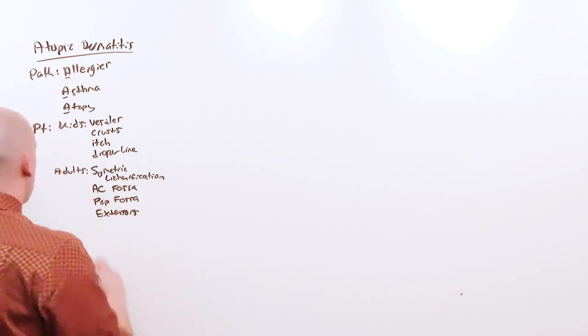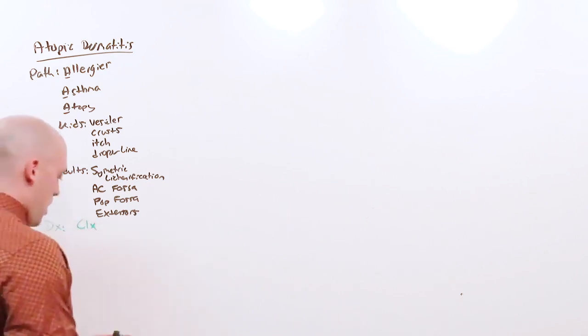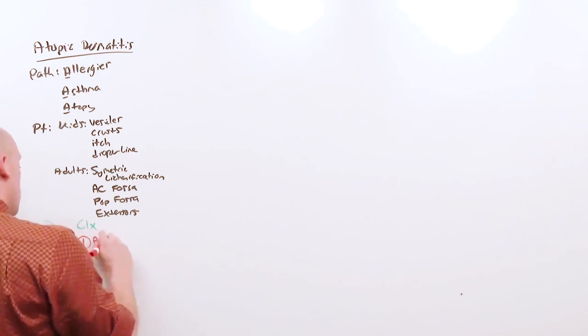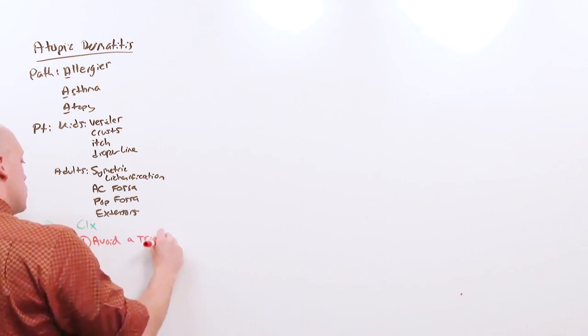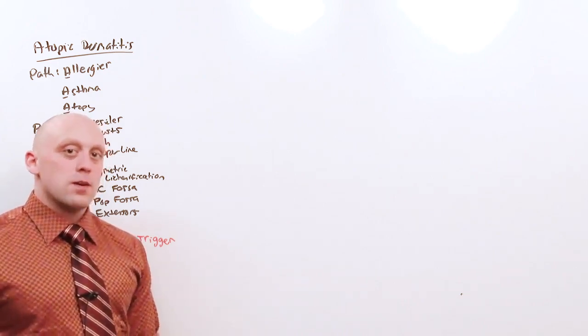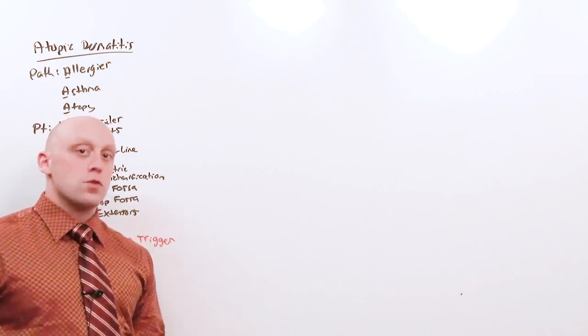The diagnosis is pretty easy. It's a clinical diagnosis. And the treatment is where you're going to score a lot of points. Because the number one thing to do is avoid a trigger. In kids, this is easy because it's usually a food, which is why we recommend introducing new foods only once a week. And the idea is if they get eczema after they've eaten that food, you remove that food from their diet.